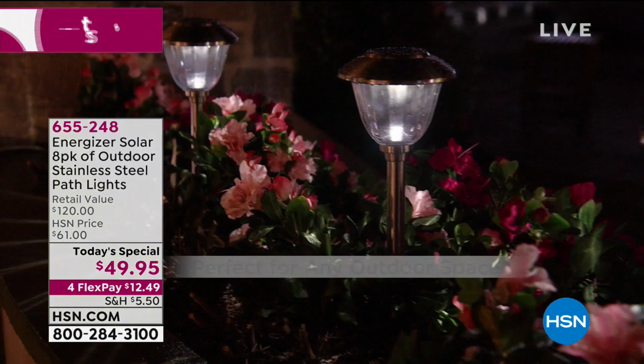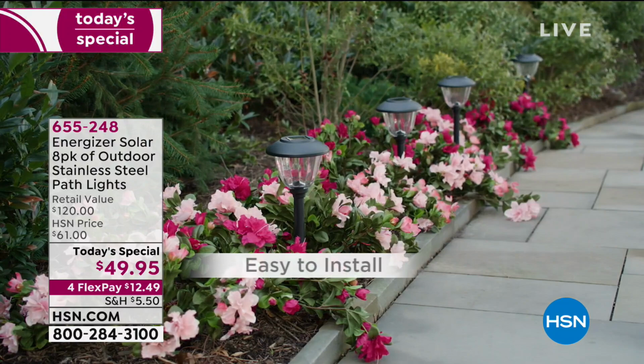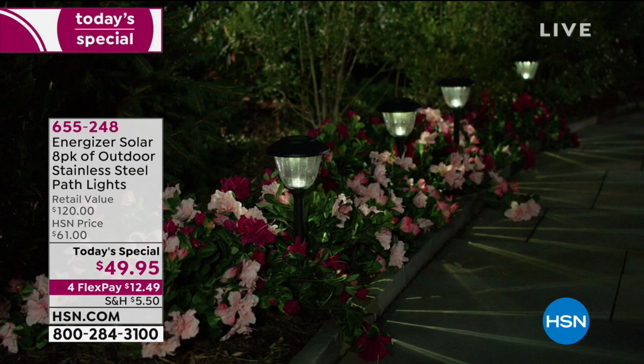Well, they are the only lights in America that are verified to hold 95% of their brightness even after 8 hours. That means you get to enjoy this beautiful light. Look at this video, watch this. It's like a prism effect. Whether it's a walkway up to your home, the driveway, in the garden, completely up to you.